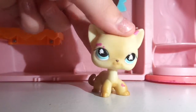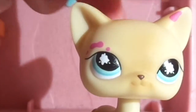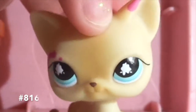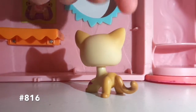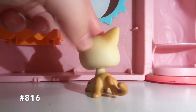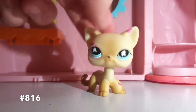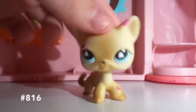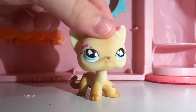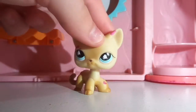This beautiful little splatter cat. Splatter cat, that doesn't make any sense at all. So she is so adorable. I love the pets with the ombre. They are my favorites. I love them. Yes. And she's just a beautiful pet overall. I can't get over how much I love her.